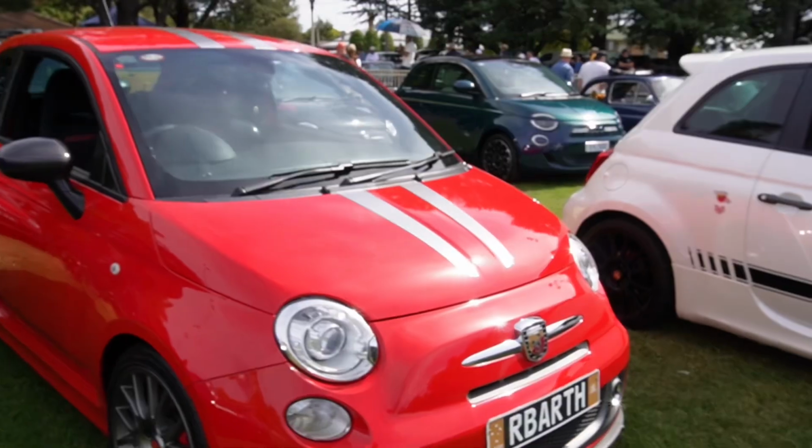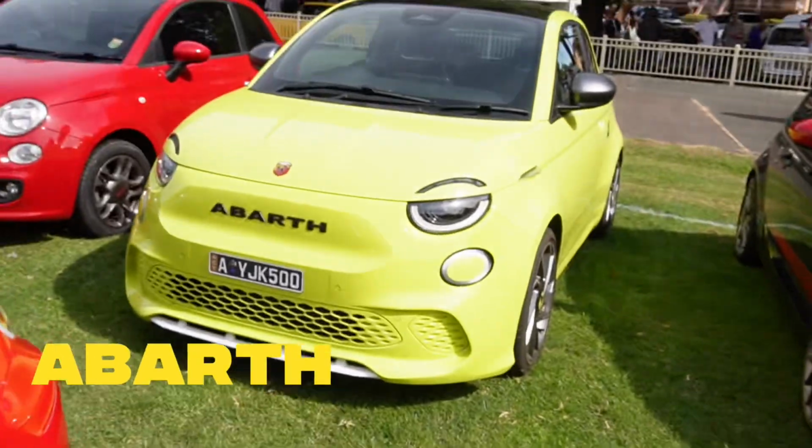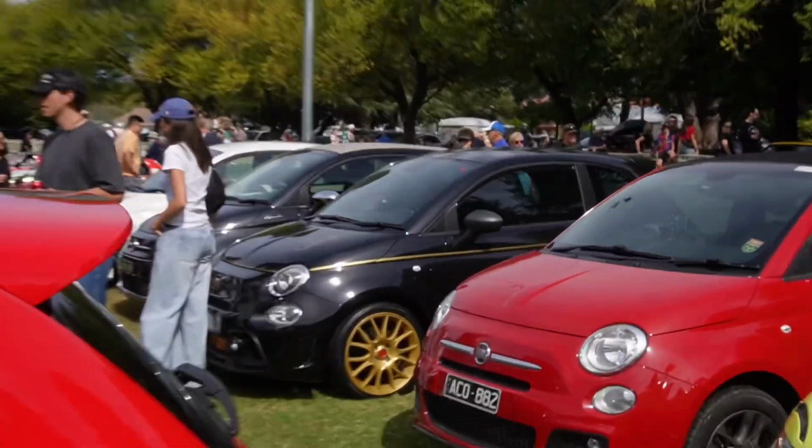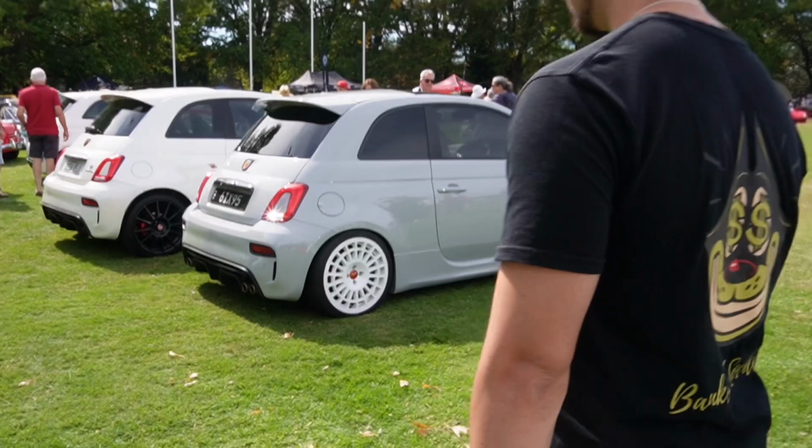These cars sound awesome. But here's one of them new electric Abarths. Have a look at this. It's bankrupt spec. Nice. Nice.